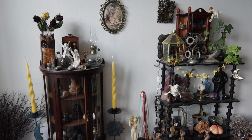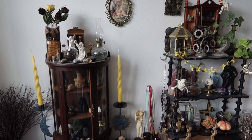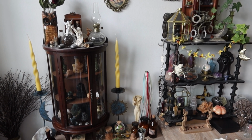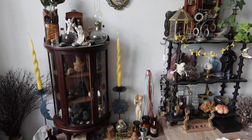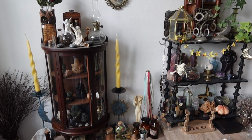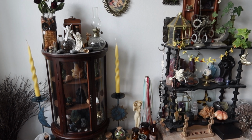But other than that, there is not a lot that represents the water element, which is interesting to me because, as I said in the beginning of this video, the element of water is one of the two elements that I just really feel most drawn to. It's one of the elements that is most present in my birth chart. And yeah, there is a lot of earth and air going on my altar.